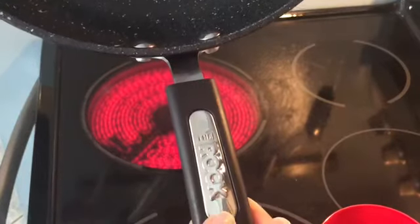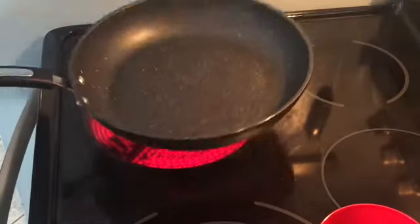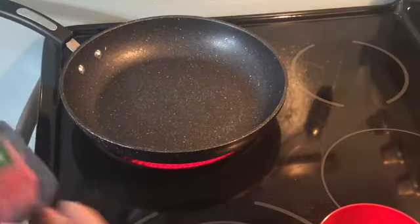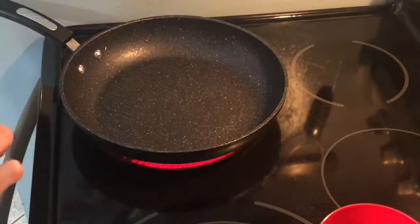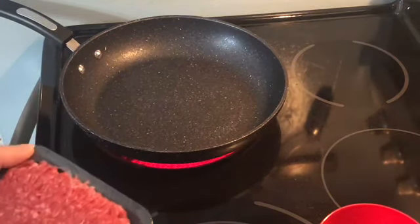It's called the Rock. My Aunt Chris, I know I've said this before, had turned me on to this pan when I was in Canada for a family reunion. And I love this thing. I mean, love it. It doesn't stick. It's an amazing pan.